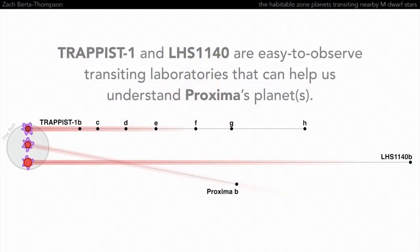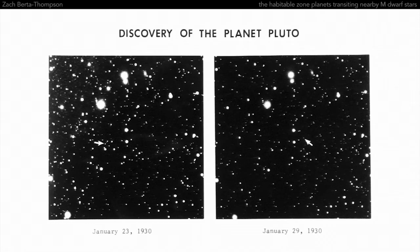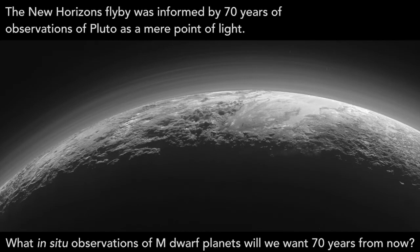And in the last minute here, I just want to highlight that in 1930, the planet Pluto in our solar system, sorry, not planet, whatever, was discovered as a point of light moving across the sky. And very recently, the New Horizons launch ultimately gave us this picture of Pluto taken from behind. That mission was informed by 70 years of observations of Pluto as a point of light. The design of this mission relied heavily on things that we learned through many transit-like techniques for Pluto.